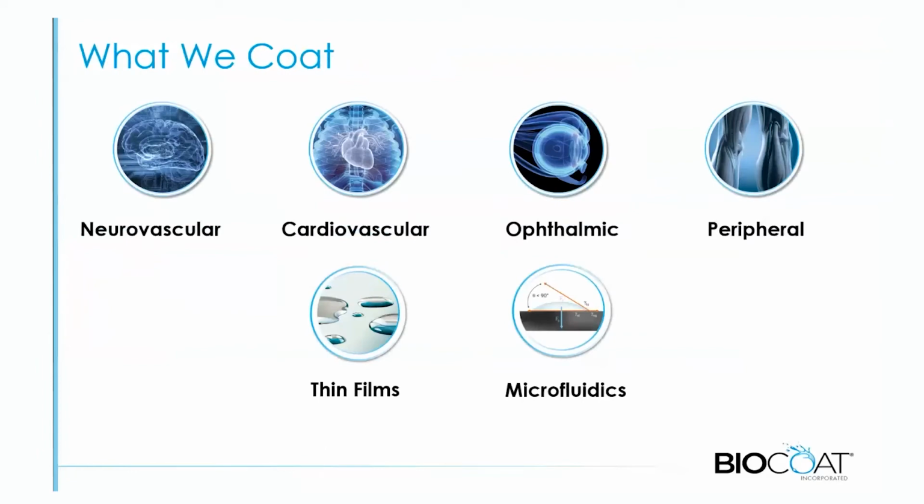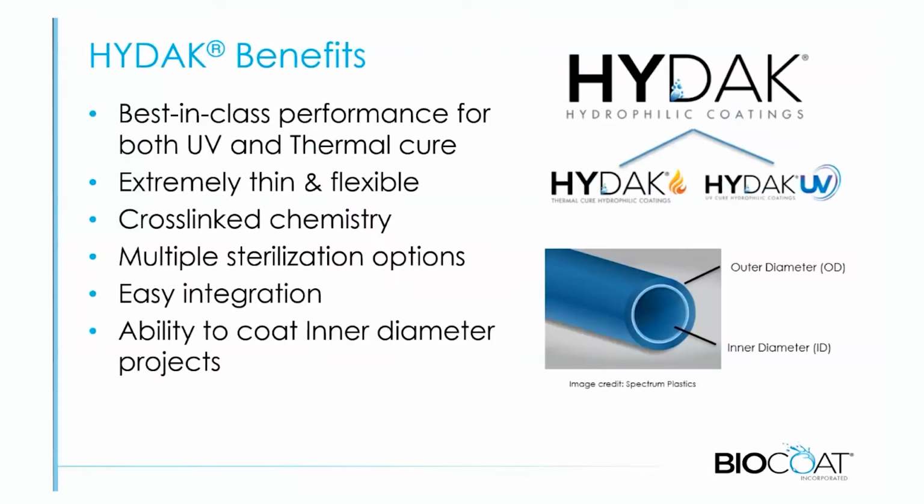What we coat is really important as you look at your products. What you see here is that Biocoat has been coating in the neurovascular, cardiovascular, ophthalmic, and peripheral markets for the last 25 years. And more recently, we've added thin films and microfluidics to our overall capabilities.